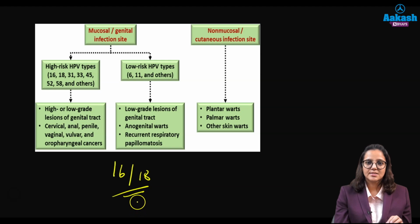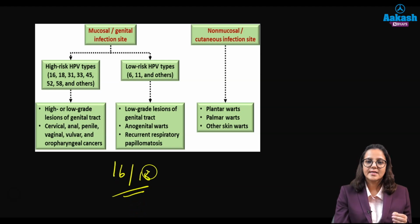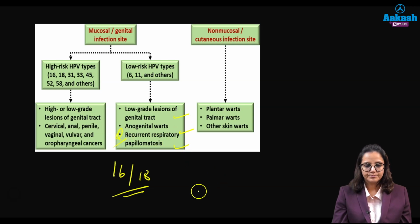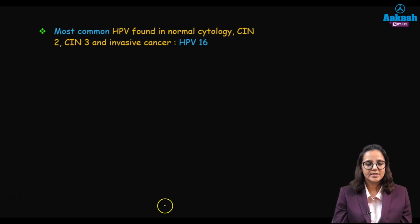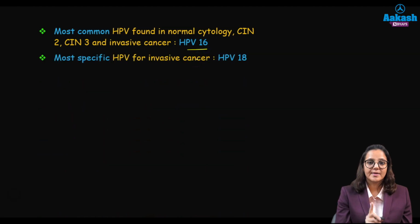So this HPV 16 and 18, they are responsible for all types of cancers. Low risk HPV types generally cause vaginal warts, anogenital warts and recurrent respiratory papillomatosis. This is important. Okay. So warts are caused by low risk HPV and high risk HPV generally cause cancer. Another trivia about HPV, the most common HPV present in a normal cytology or any invasive cancer is HPV 16. But what is the most specific? The most specific is HPV 18.